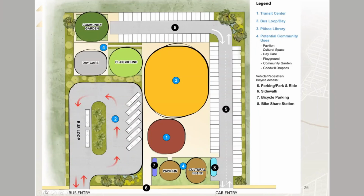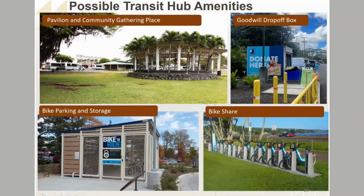But the library and the transit hub are the main features that you'll see here. Number 1 being the transit hub, and that size may vary depending on what amenities we end up including in it. Number 2 is a bus loop showing the bus parking. The third item, the big yellow circle there, is the library, and then you see the multiple other smaller uses on the site. And just to give some picture examples of what some of those were.